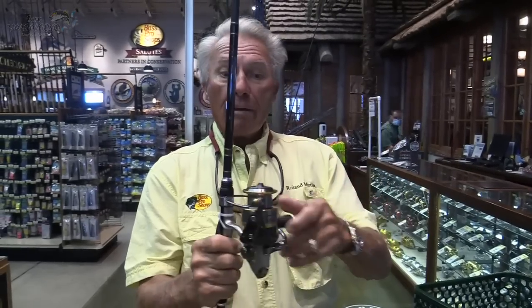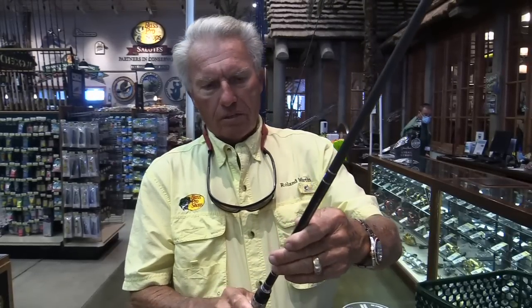Size 30 reel, Bass Pro Shop reel is a really good one, and a really good rod. That's a really nice rod. That's the Johnny Morris rod. But look, it has the Fuji guides. That makes it a little bit more expensive. This combination is $129. A little bit more of a budget. But anyway, you get an idea.